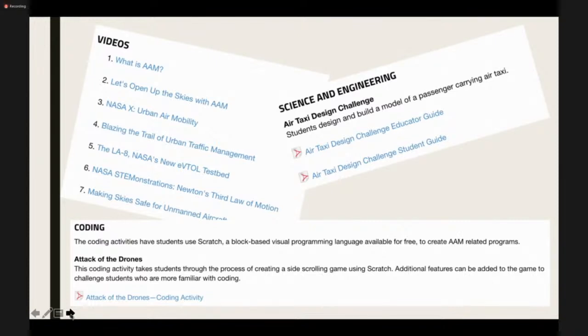So you can stick with the basics, what comes with the activity or suggested for the activity, but also you can challenge students to add more features if they're familiar with the coding. And I just recently started playing with Scratch, and it takes a little bit to start getting used to it, but the kids catch on very quickly, and they become masters way before we do.